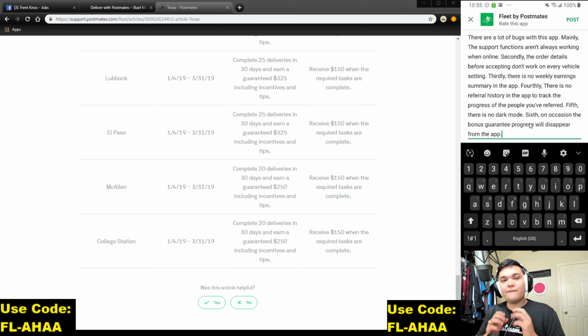Fourthly, there's no referral history in the app to track the progress of the people you've referred. This is important because the income that you're making from Postmates Fleet deliveries is as important as the income you're making from referring new Postmates Fleet couriers. The reason why is because this is a business. Fleet by Postmates is a business. You are trying to make money as an independent contractor.